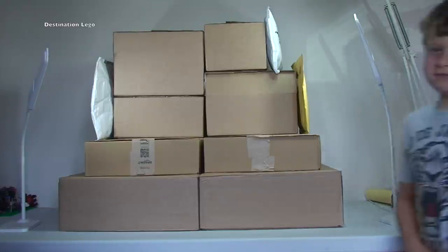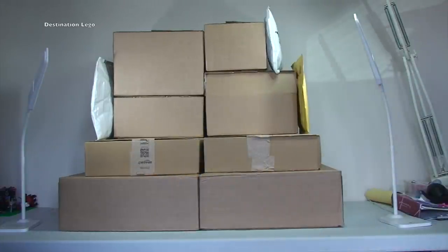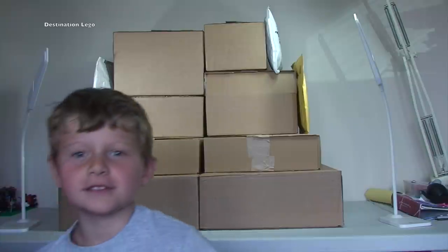And we also have with us today the star of the show. Yes, it's my little helper, Ethan. Say hello, Ethan. Say hello to everyone. Hello. So you're looking forward to getting this unboxed? Yep. We've been away. Where have we been, Ethan? Spain. Yes, we've been to Spain. We're just back from our holiday.